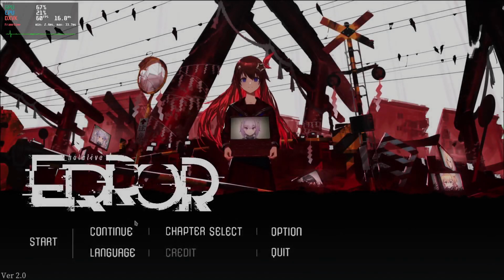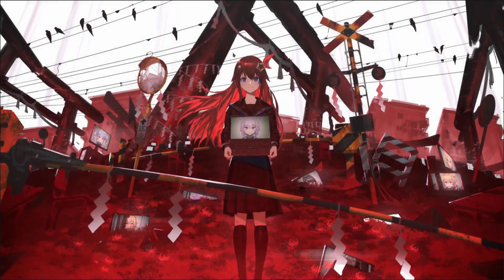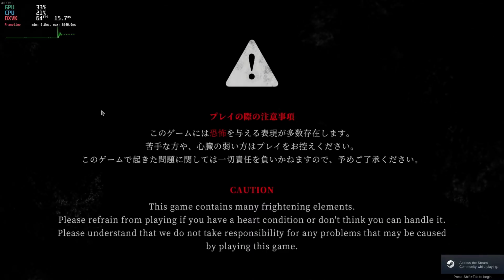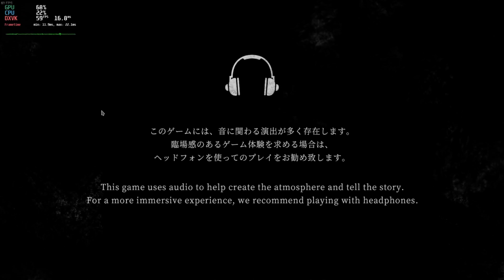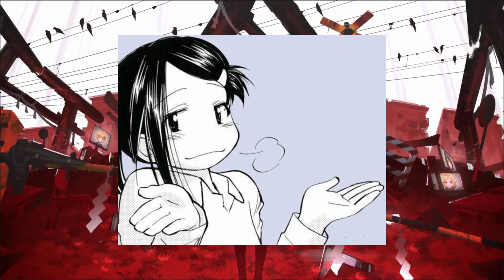This is how the game is supposed to look, with all the menu options and whatnot. But as you can see here, none of that exists. In fact, before the main menu, the game will give you a warning saying that it has frightening elements and that if you have a heart condition, maybe you shouldn't play it, you know, the usual. Yeah, even this warning was gone. And of course, as you would probably expect, I couldn't play the game like this.